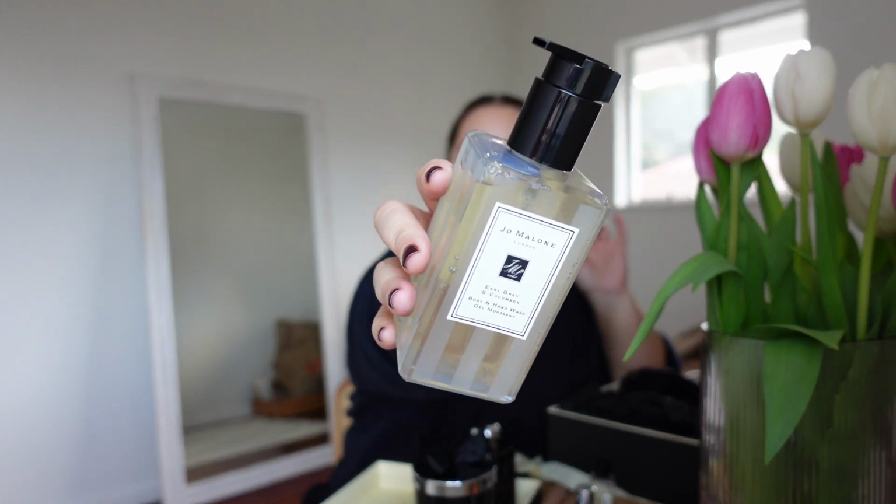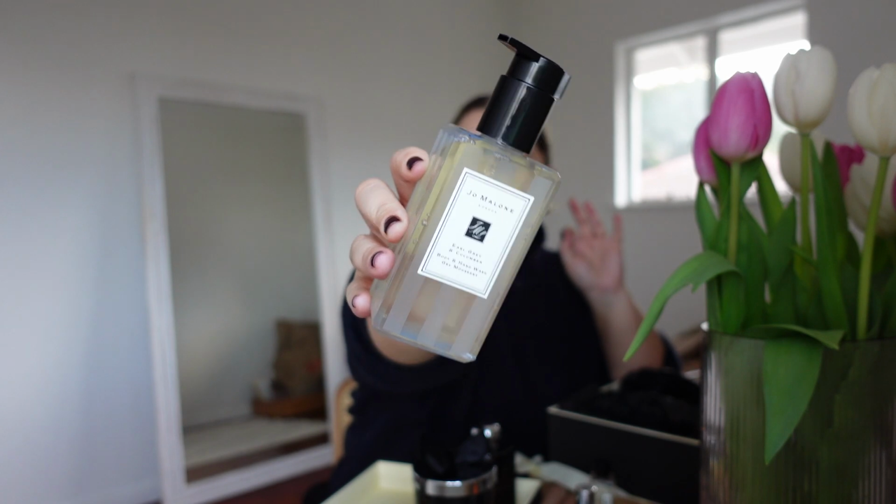And then because I used Tori's coupon code, which got you certain things, I got the Earl Grey and Cucumber hand and body wash. Very bougie for a hand wash, but it's just so pretty. I'm not sure if I'm gonna let Sean use this. I feel like this is too nice for him.